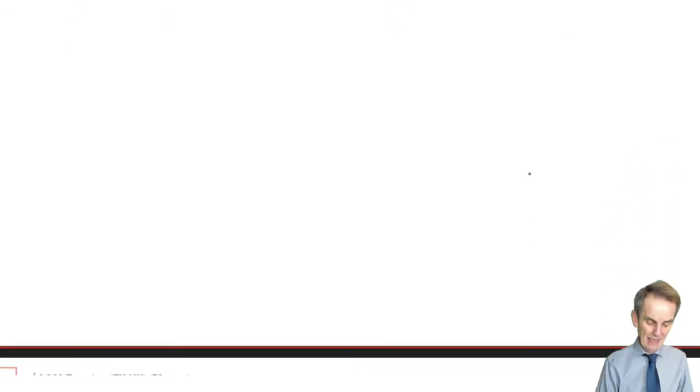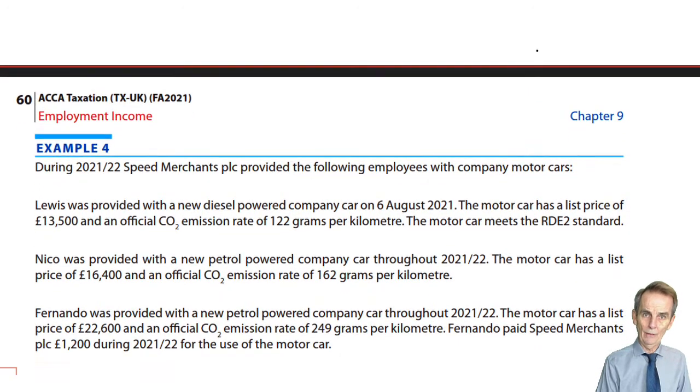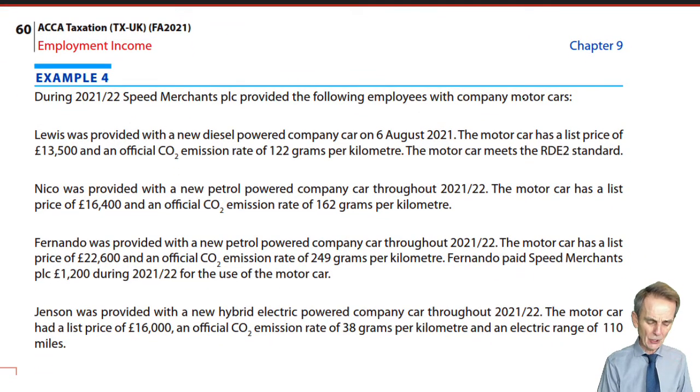Okay, now you might need a few moments just to go back through all that we have told you there. So if you want to pause at this particular point, please do so, before we then start to have a little look at example 4. If you're okay with that, of course, then we will carry on and work through this.